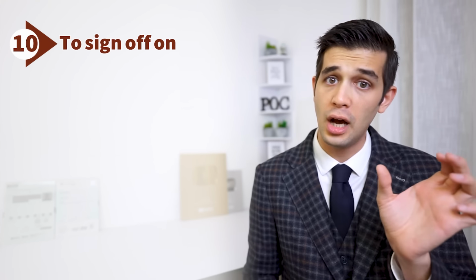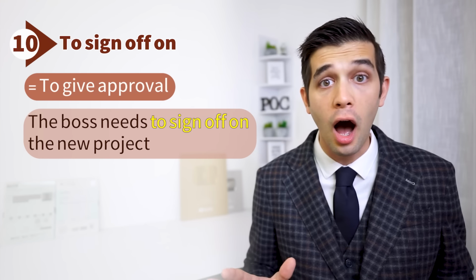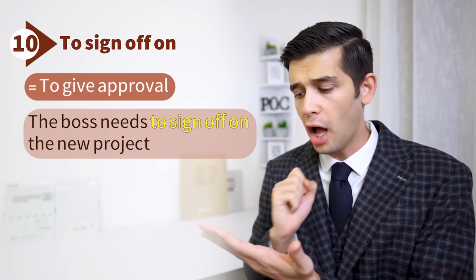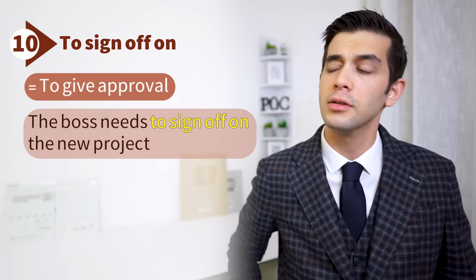This is a phrasal verb with two particles. Sign is the verb. Off and on are the particles. Sign off on. What does it mean? It means to give approval. The boss needs to sign off on the new project before we can proceed. The boss needs to sign off on the new project. Go ahead, I approve this project.